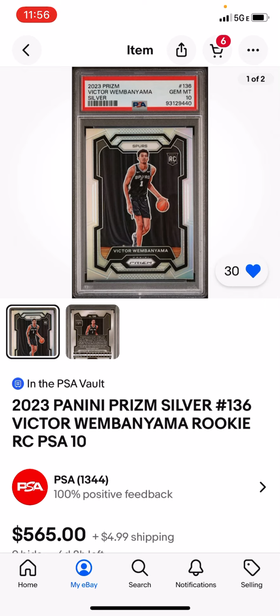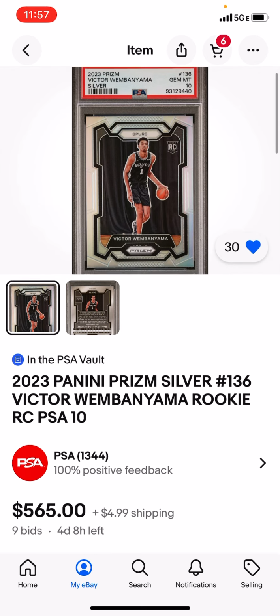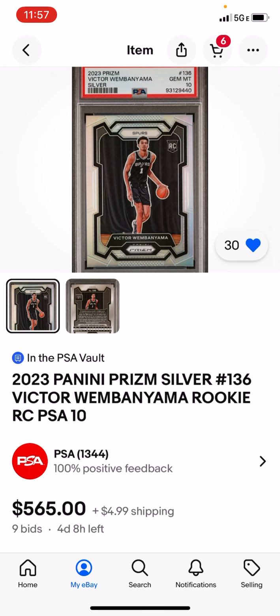So I've got this one. This is my card. This is from PSA, the PSA Vault. For those that don't know, you can now send to grading, and you can choose to have your cards vaulted, and another option on top of that is to have your cards then auctioned on eBay from the PSA Vault. So you skip a couple steps of shipping. You don't have to have them shipped back to you and then be responsible for shipping to the buyer. So this, watch, exactly this card has 4 days, 8 hours left.